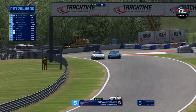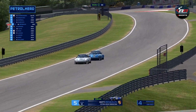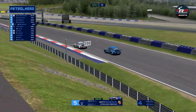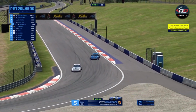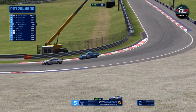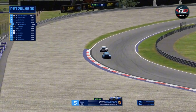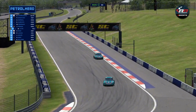He is gone. Here we got Matty Renault and Christian Kubovic just going at it. Matty got him from the inside, but Chris did the over-under and took him right back away from him. Oh, looks like he's getting a little bit hot. Oh, Matty almost lost it there. Good recovery. Way not to spin it. He's off into the grass.